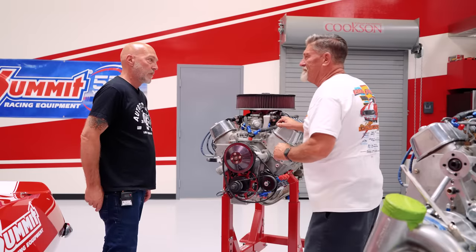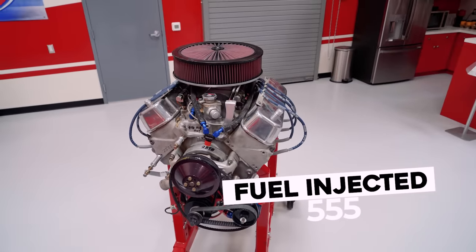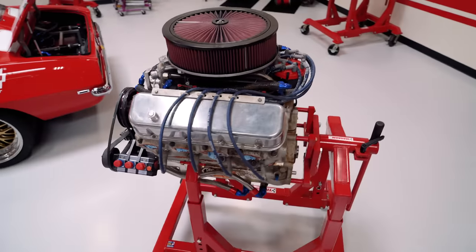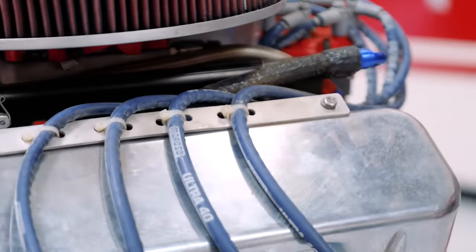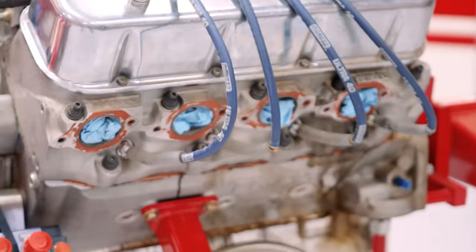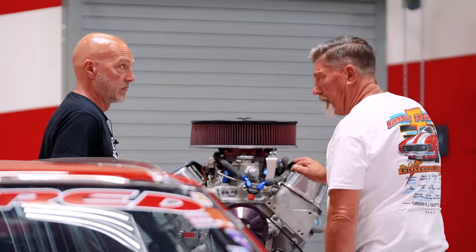This is our fuel injected 555 road racing motor. This is what you would be running at, like, Pikes Peak? We ran this exact motor at Pikes Peak, and all last year road racing. Fuel injected, probably 12, 13 to 1 compression, running on C25 fuel, dry sump, throttle bodied, EFI, computer controlled, crank triggered. This one makes 1,000, and all day long.